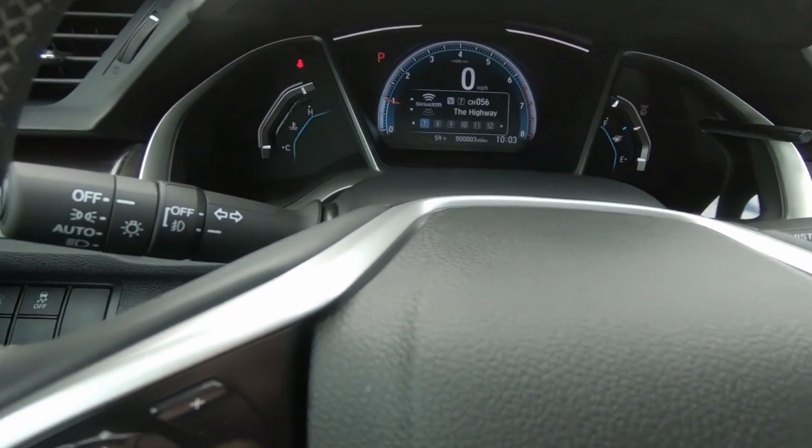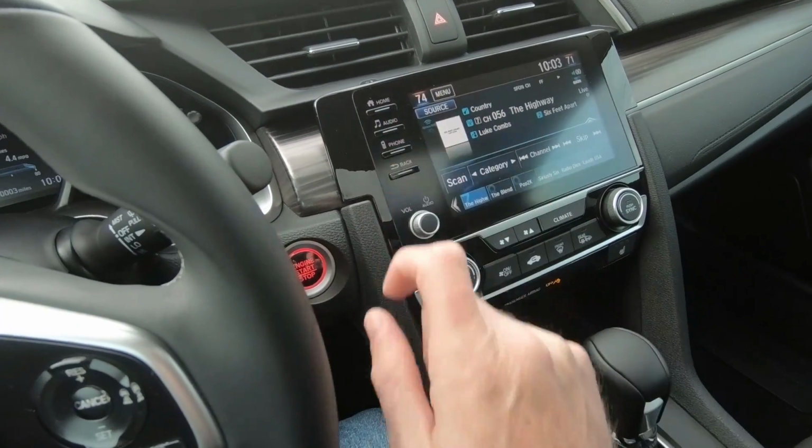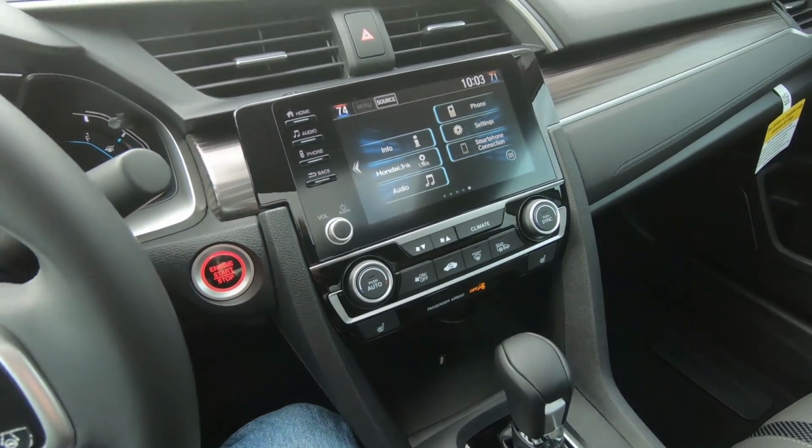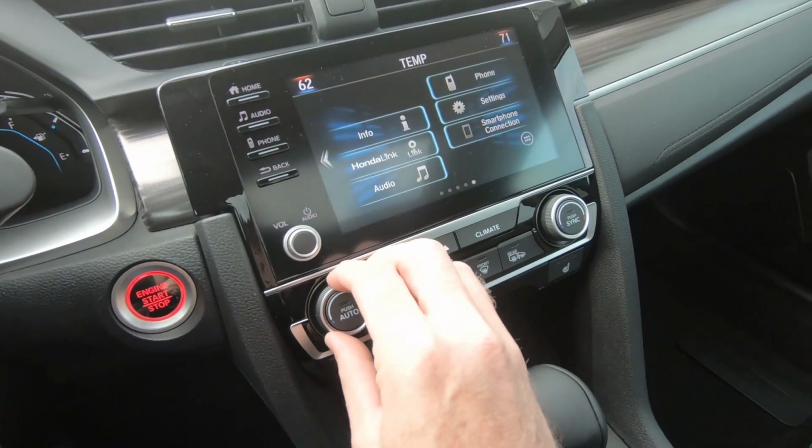And I know I harp on this quite a bit, so I apologize if you've heard me talk about this before, but if you've never had this kind of technology before, don't let it scare you away from a new vehicle, because it's not difficult to learn.